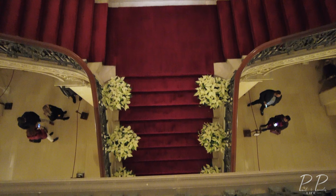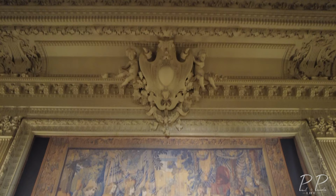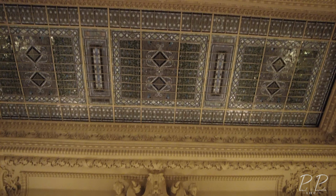The colorful skylight above is by the noted American stained glass artist, John Lafarge, and was originally made for the Vanderbilt's house on Fifth Avenue in New York City.